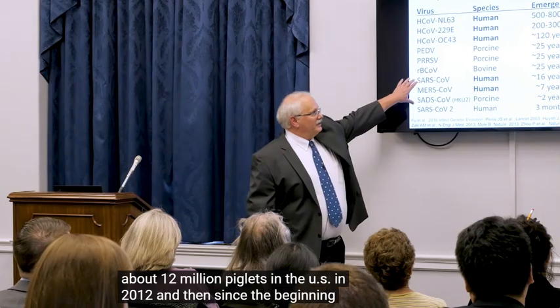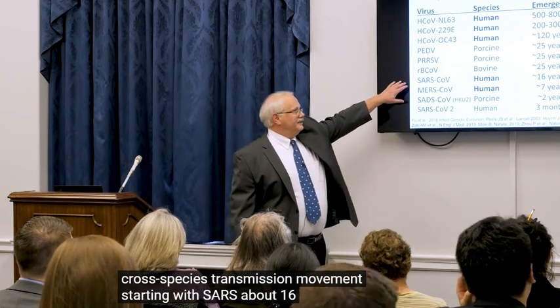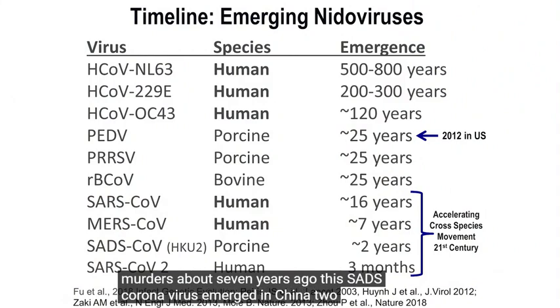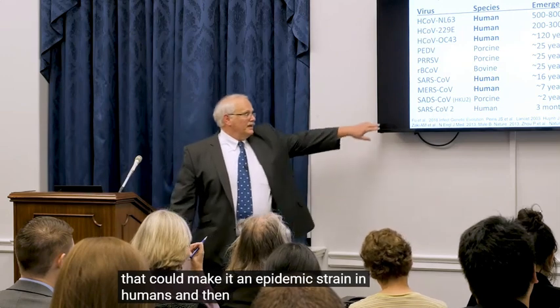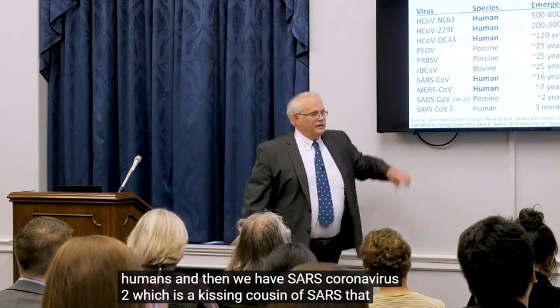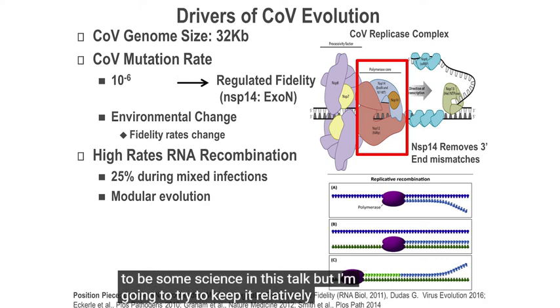Since the beginning of the 21st century, there's been accelerating cross-species transmission, starting with SARS about 16 years ago, MERS about 7 years ago. This SARS-like coronavirus emerged in China 2 years ago to cause outbreaks in pigs. It's notable because it replicates efficiently in human cells of the lung, so it has all the potential features that could make it an epidemic strain in humans. And then we have SARS coronavirus 2, which is a kissing cousin of SARS that emerged 3 months ago. There is going to be some science in this talk, but I'm going to try to keep it relatively light.